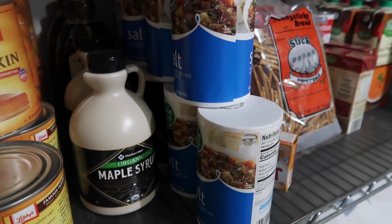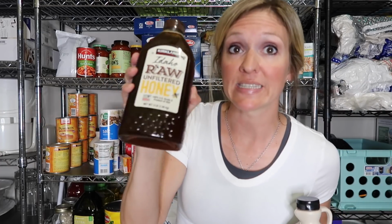Honey is a great one to stock up on because it basically lasts forever. Like, this does not go bad ever. This will go bad, but this does not. So I'm a huge fan of stocking up on honey, local if you can find it, which will help with allergies if you have seasonal allergies and things like that.